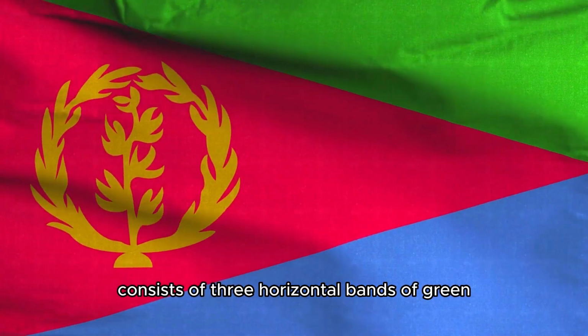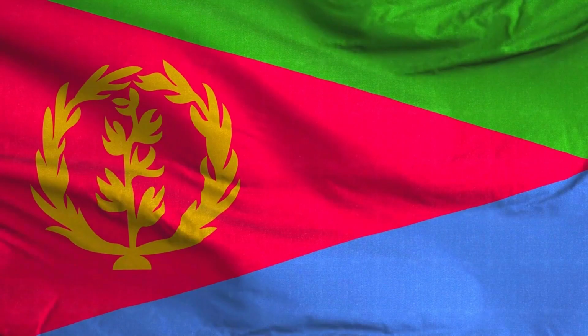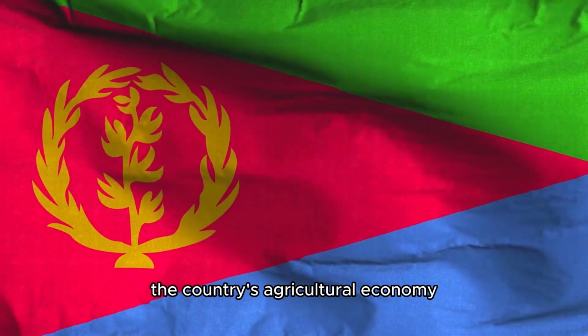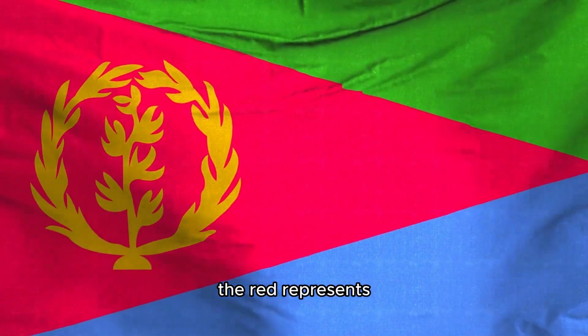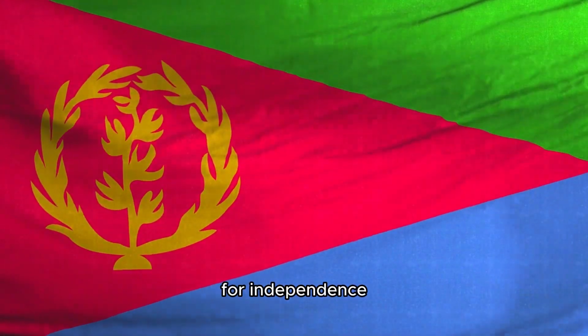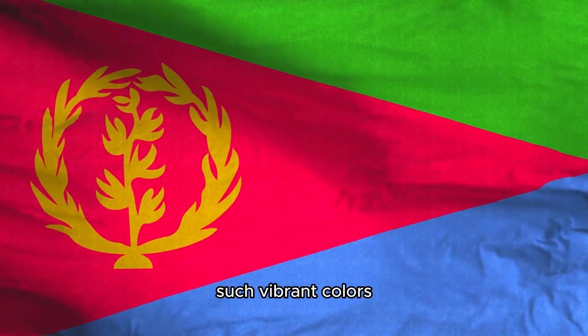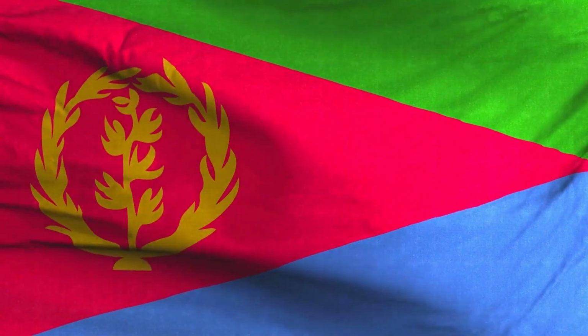Eritrea's flag consists of three horizontal bands of green, red, and blue. The green symbolizes the country's agricultural economy, the red represents the bloodshed during the struggle for independence, and the blue stands for the sea. Such vibrant colors, don't you think?